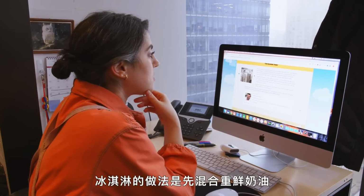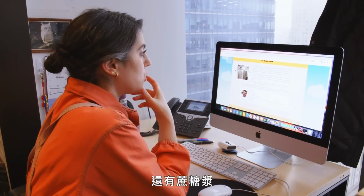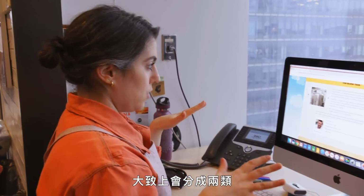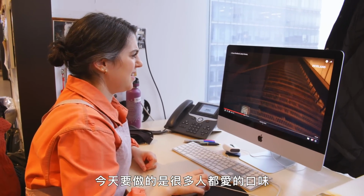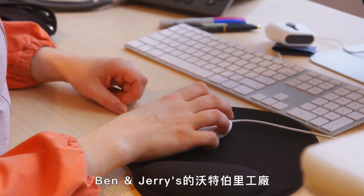A batch of ice cream mix starts with heavy cream, condensed skim milk, interesting, and liquid cane sugar, resulting in either a white sweet cream mix or a chocolate mix. So that makes sense. So all the Ben & Jerry's flavors fall into one of two categories: the sweet cream mix or the chocolate mix. We're making one of our fan favorites today. Maybe you've heard of it, Cherry Garcia.